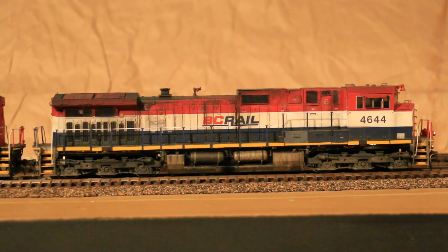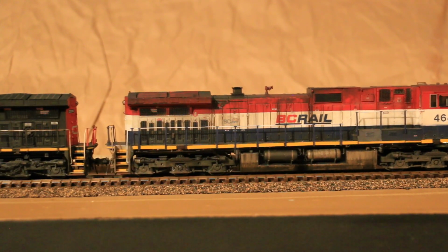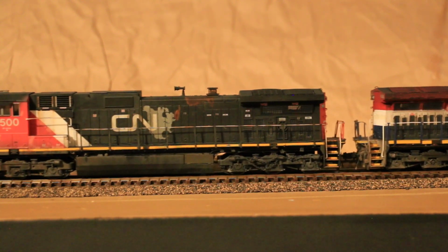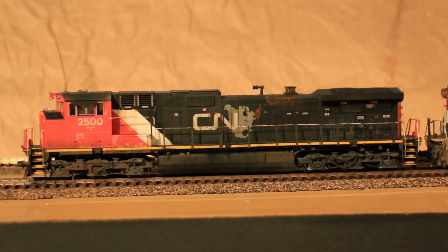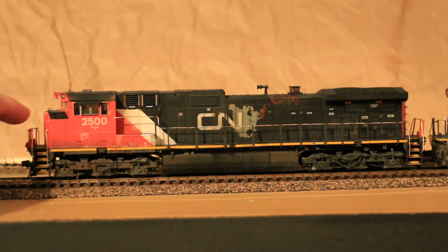And then in behind it is another Dash 9-44CWL. This is the CN version of this locomotive, and it too received a weathering job from Rob Arsenault. He just does phenomenal work. There's just no two ways about it. Just taking a look at this locomotive here, you can see the cab fading there, as well as, you can't see it from this angle, but there's some cab fading on the red there along the upper nose. And 2500 again is weathered to prototype photos.